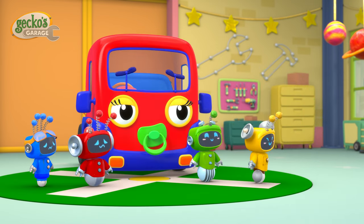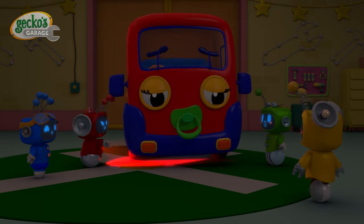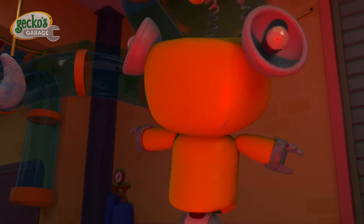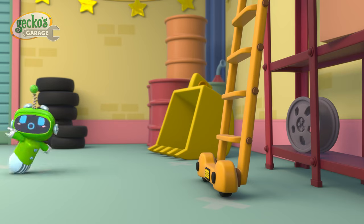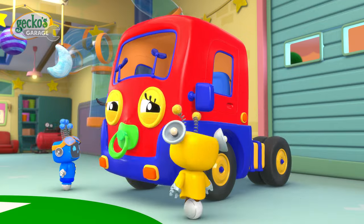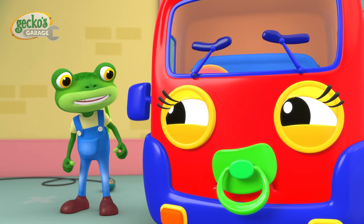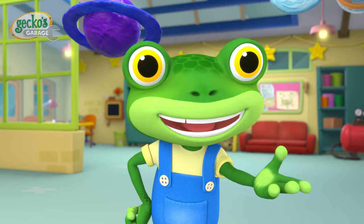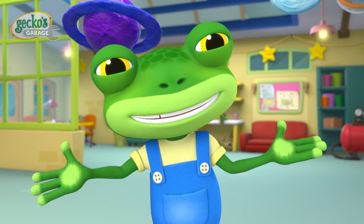Okay. Be careful, alien friends. Oh, is everyone okay? Bolts. That looks like a broken tail light. Oh, poor baby truck. Or should I say, baby's space rocket? We'll need to repair your tail light if you're going to fly safely back to your planet. And maybe we'll fit a new rocket thruster too.